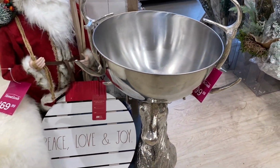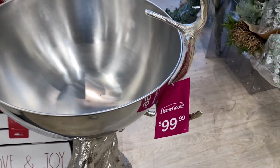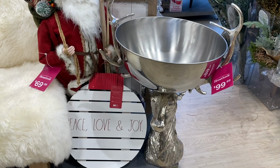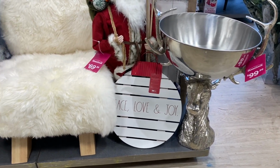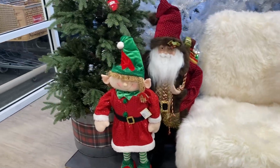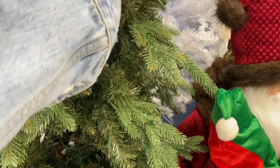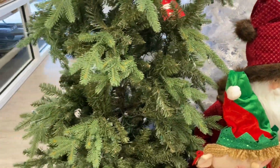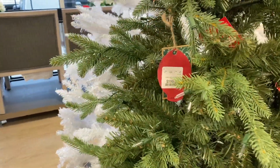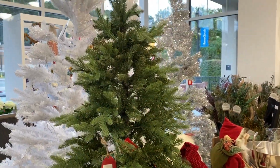So boy, have I found some amazing finds. I always like to come in this little section here, which is the front window of this store. I feel that it has the best setup. It always has something very eye-catching, and on this particular day, it had an assortment of Christmas trees along with a beautiful vignette that I absolutely love.